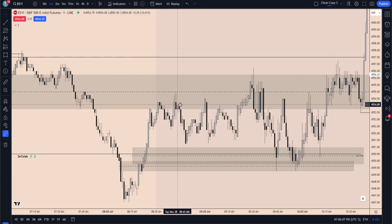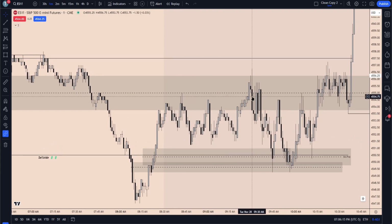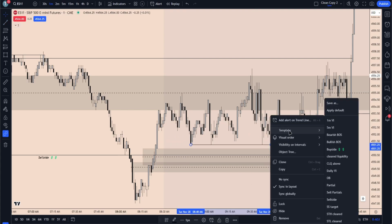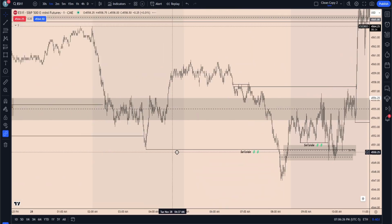We see now as we head into 9:30, we have created this consolidation. So we create this high at 8:40, we create this low, and then we remain within that as we head into the 9:30 opening. So now for us, we were still wanting to see a potential run higher. We're looking for higher prices. We have just cleared this liquidity.